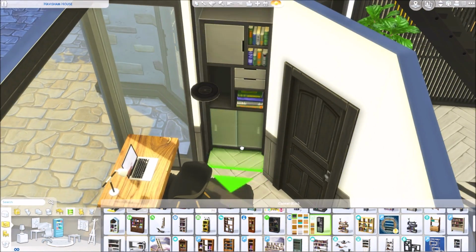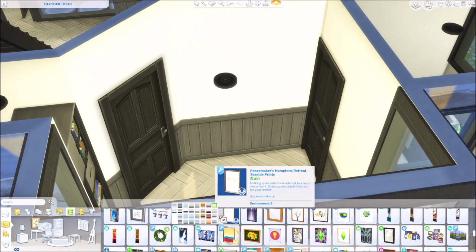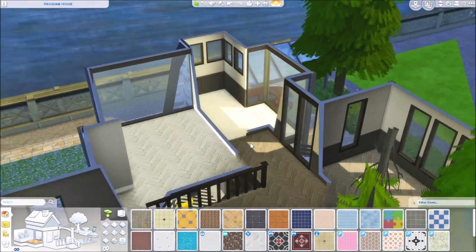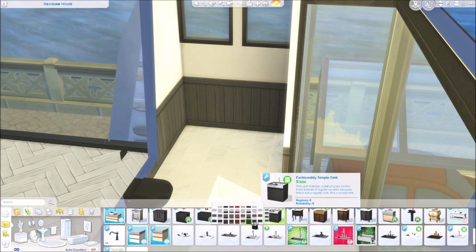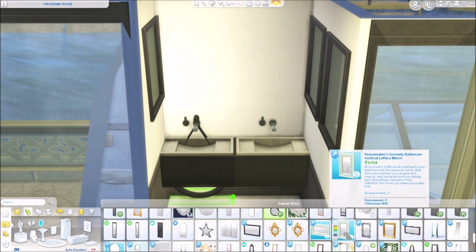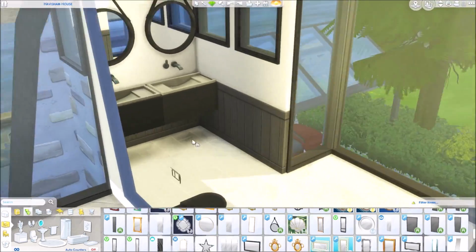So they just work together next to each other, and maybe their kids are home, and maybe they homeschool their kids too. Who knows? Maybe that's what they do. It's whatever you want to make your Sims do, I guess. But yeah, super fun build for the most part. It was completely fun. I don't think there were any issues.